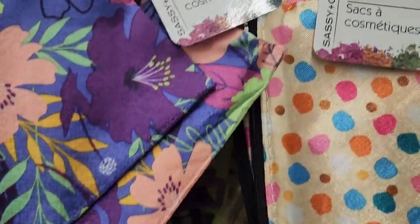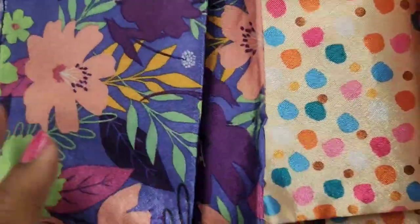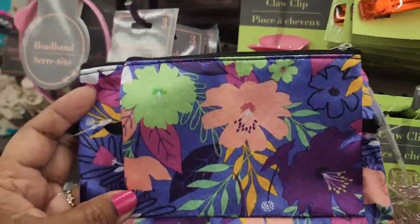These beautiful two-piece cosmetic bags. They got a little one for a little lipstick, a little change, and they got the bigger one for your cosmetics. Really pretty. This is one of my very favorites. I absolutely love this one.